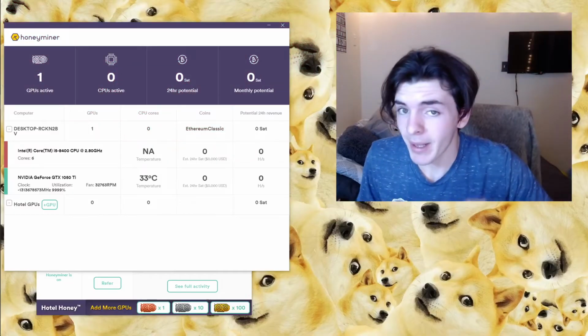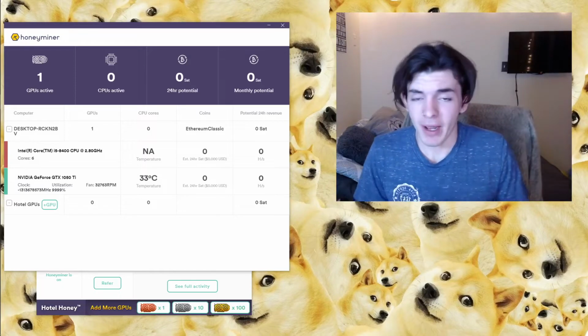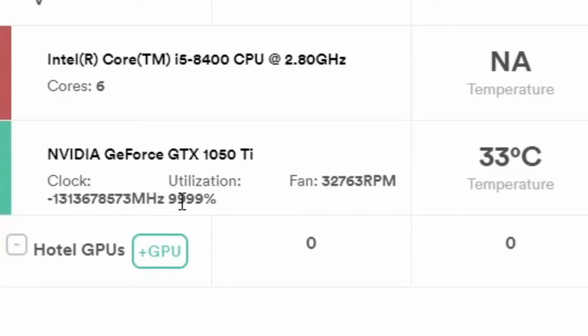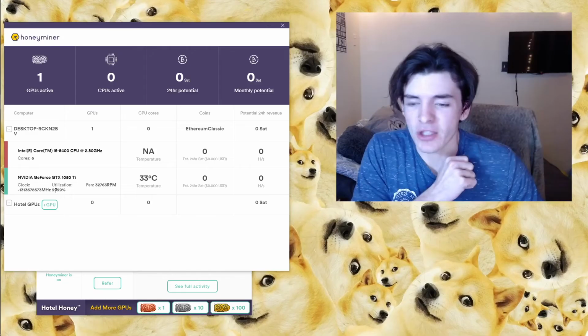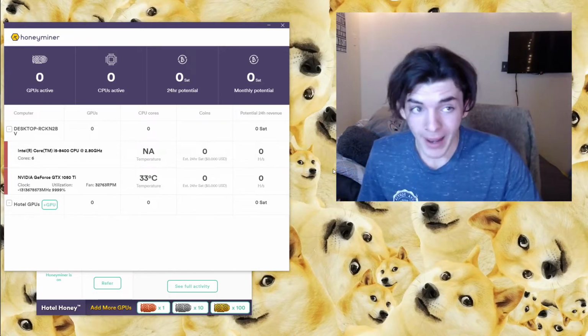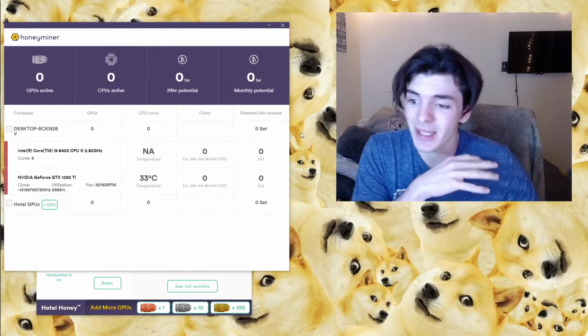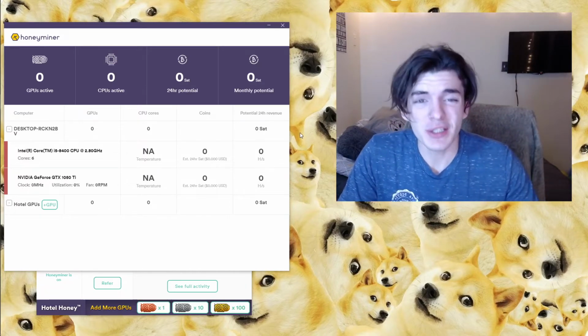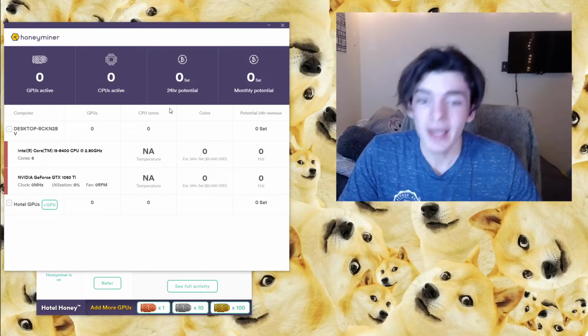But before I go to bed, I want to show you guys my miner. Right now I have my GPU mining away, and as you're going to see here, utilization 9,999%, meaning that it is hard at work getting these Doges, which you see on my screen, in the coin format. So yeah, I'm just going to let it do its thing overnight, and we're going to see it basically make us some fat Dogecoin, and I'm looking forward to waking up tomorrow and rolling in the Doge.